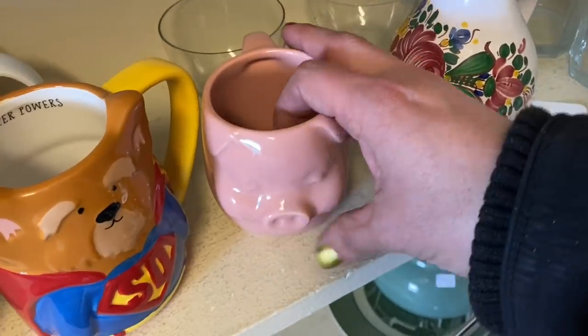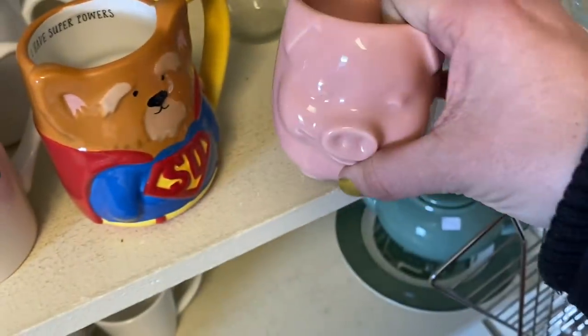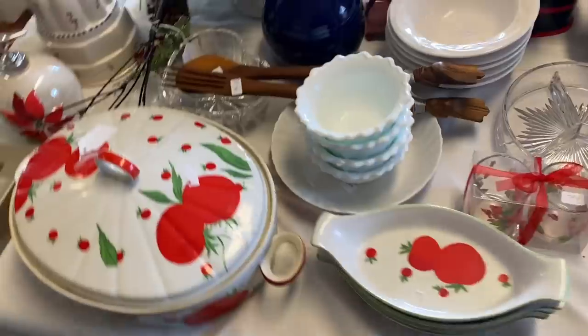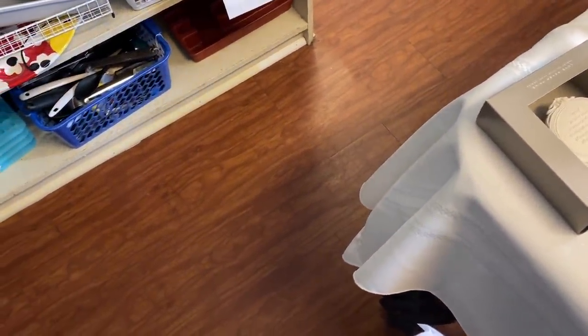Look, they have so much glassware. I feel like they're never going to sell this. What is this? You're new. Fish is Eddie. This is like a $20 mug. But I'm being good. I'm being super selective, remember? Taking a peek down here. I can't believe this strawberry set is still here. It's tomato, I think. It's French. It's amazing.